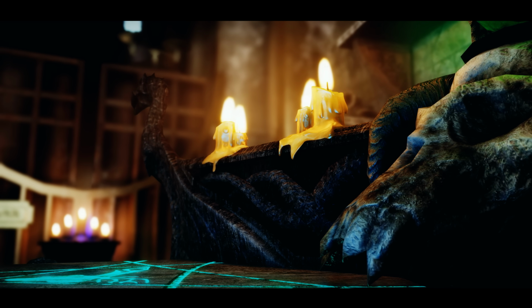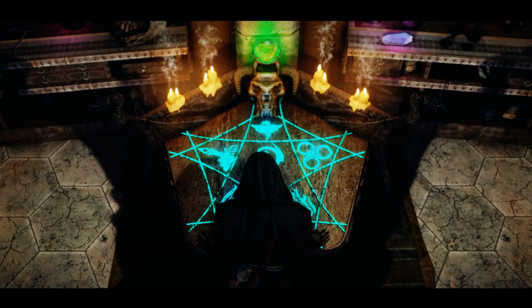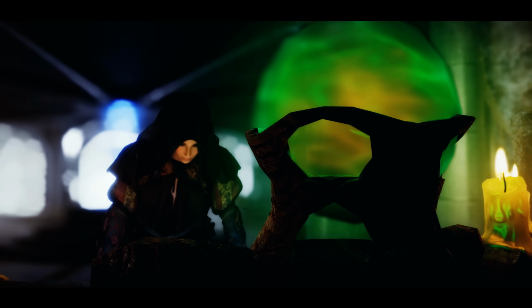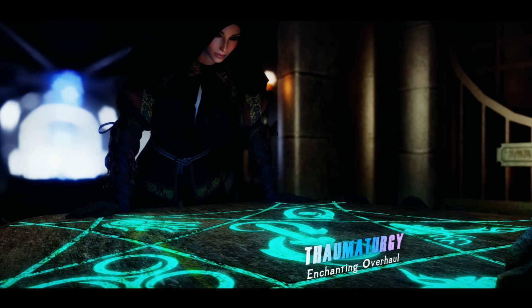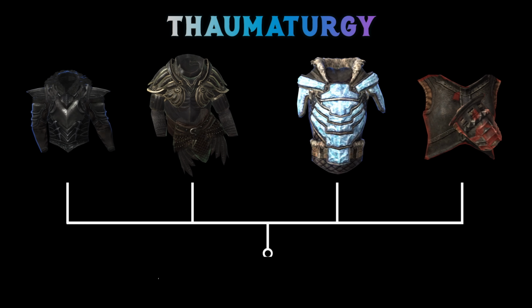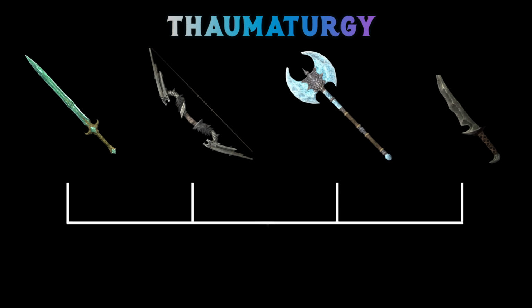Skyrim's enchanting system is one of those double-edged sword systems that is interesting to play around with, however, heavily exploitable, rendering the rest of the game almost obsolete. Thaumaturgy is a mod released late last year, but frequently updated throughout 2022, and aims to completely overhaul and fix the broken loopholes that exist in the original game, while adding new and powerful enchantments.